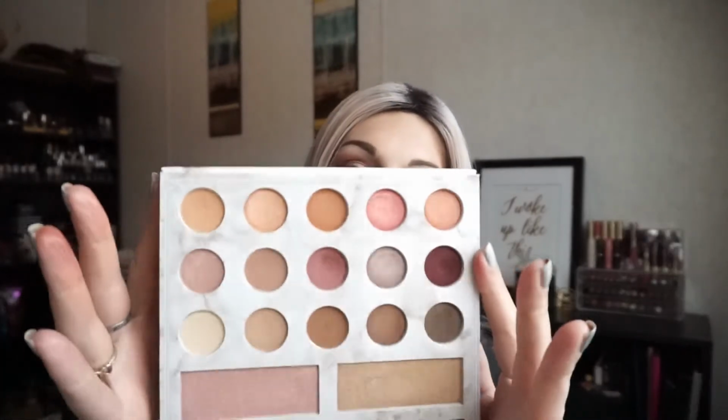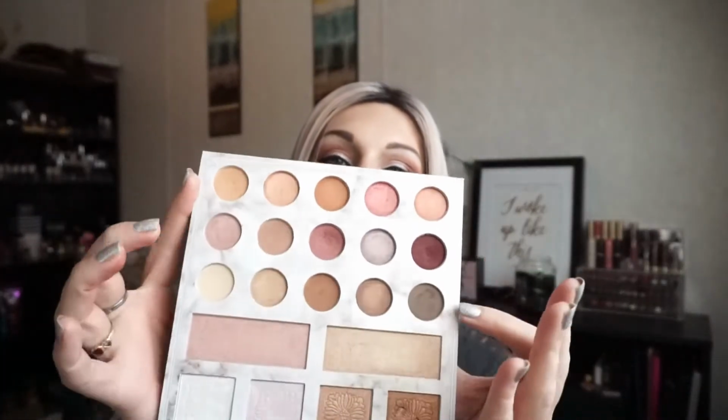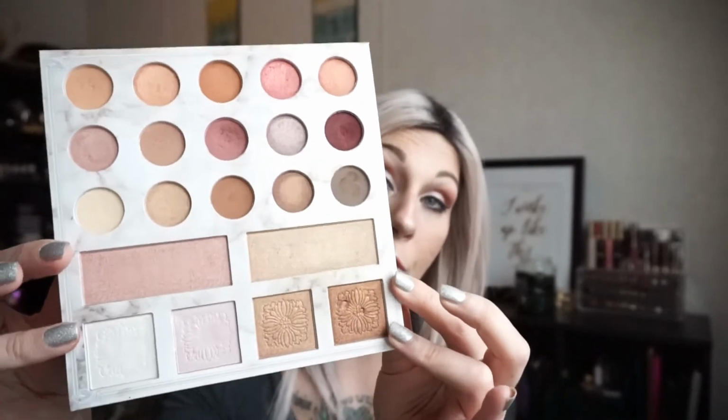And my last palette that I wanted to mention is also an affordable palette, and this is by BH Cosmetics. This is the Carli Bybel Deluxe palette. This palette is kind of pinky based, but not entirely. I love the selection of eyeshadows in this palette. You have duochromes, you have matte shades, you have the cream setting shades, you have two face highlighters down here, and then you have these four very, very vibrant highlighters that you can either use as eyeshadow or face highlighters.